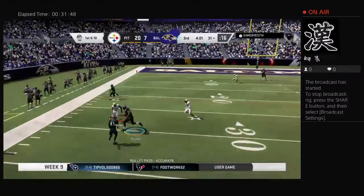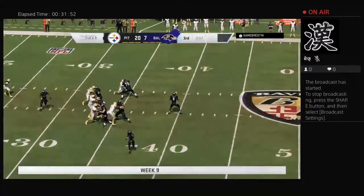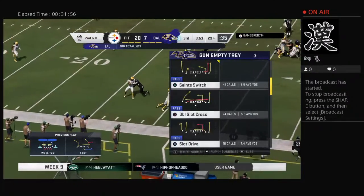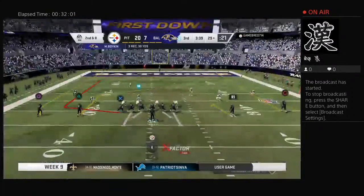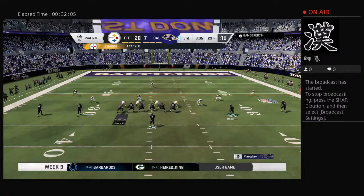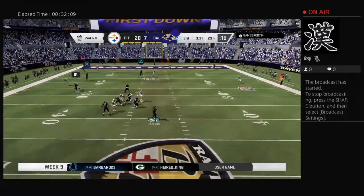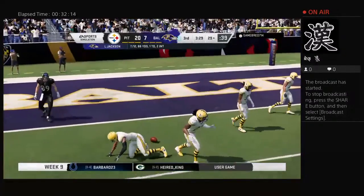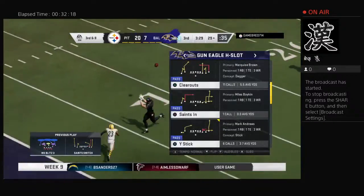Throwing is Jackson. Quick hitter here. It's complete. Gain of a couple on the catch. It's second and 8. So second and 8 here after the pass play for 2 yards on first down. To throw again is Jackson. And that will be incomplete. Tried to dial up the long one way out there, but it'll be third down.